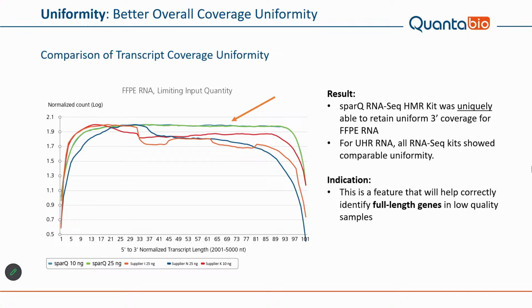This is looking at a normalized transcript length. What we can see here is the Spark in light blue with 10 nanograms FFPE RNA input, as well as 25 nanograms FFPE RNA input in the light green. And we see a curve that we should expect. This indicates overall the coverage uniformity is very uniform across the length, as we should hope for, and especially when compared to other kits, we're seeing high coverage across the length.